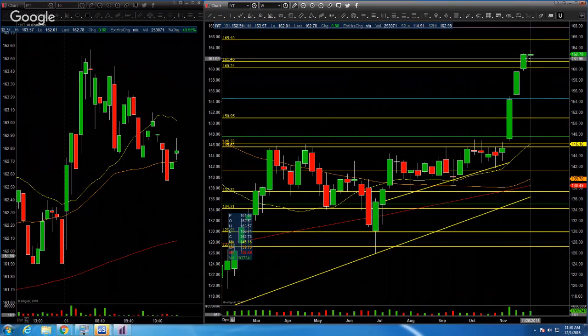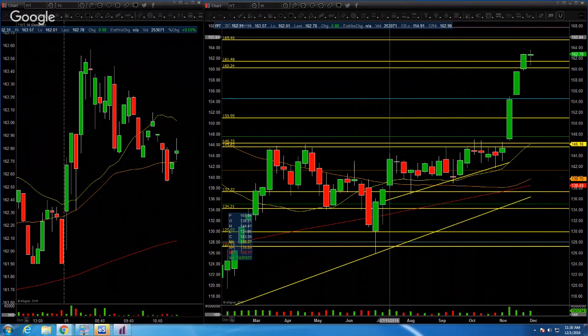They got oil going. They got the financials going. Might as well get the transports going too. Why the hell not? GM up 5%. Yeah, I mean, we're in fantasy land, guys. Priceline, stay away. IYT, if you're not short that one, short it.